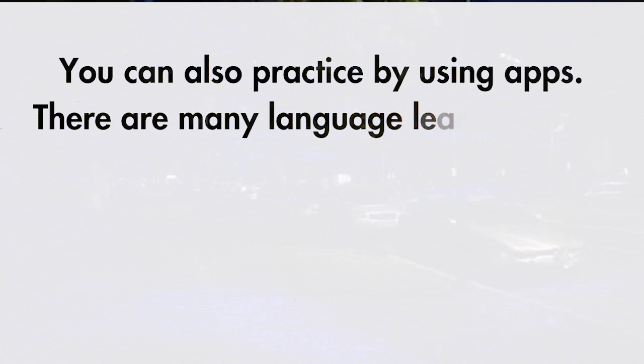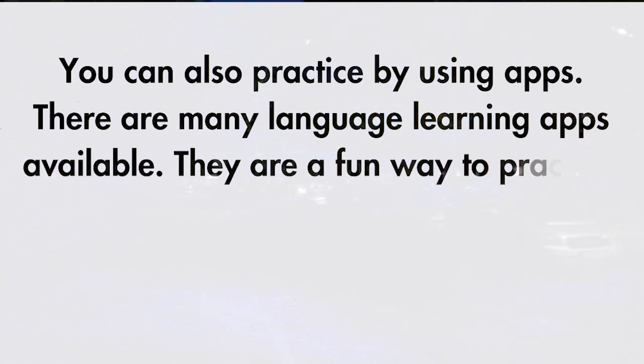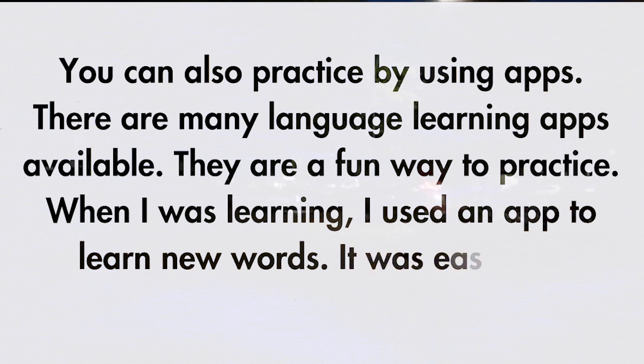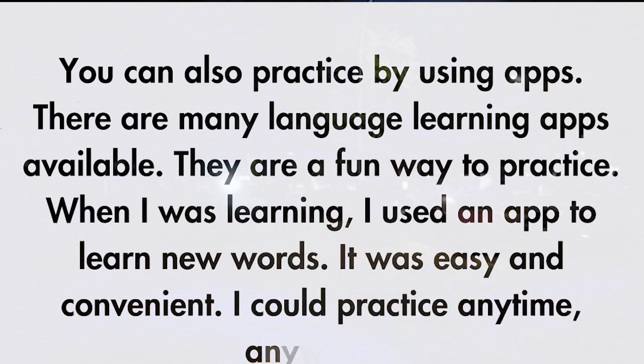You can also practice by using apps. There are many language learning apps available. They are a fun way to practice. When I was learning, I used an app to learn new words. It was easy and convenient. I could practice anytime, anywhere.